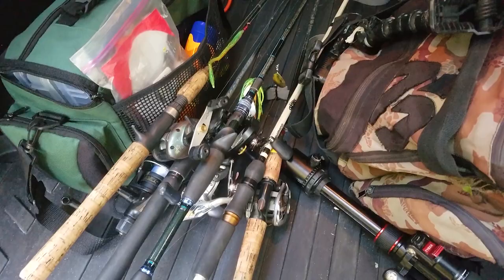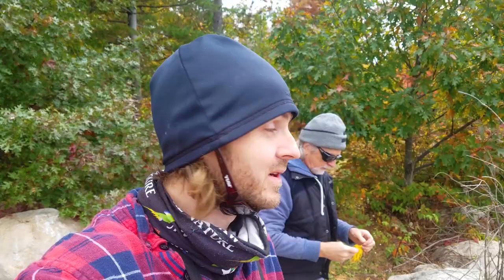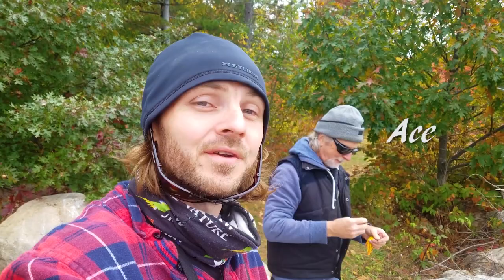All right, so we made it to the North Woods. We've been bass fishing some nice 3-pounders and other ones, getting some weights. Caught plenty of bluegill. I'm with my father, Ace. He's here helping me today, try to get some lepomids. See what else we can get out of this Rainbow Flowage. All right.